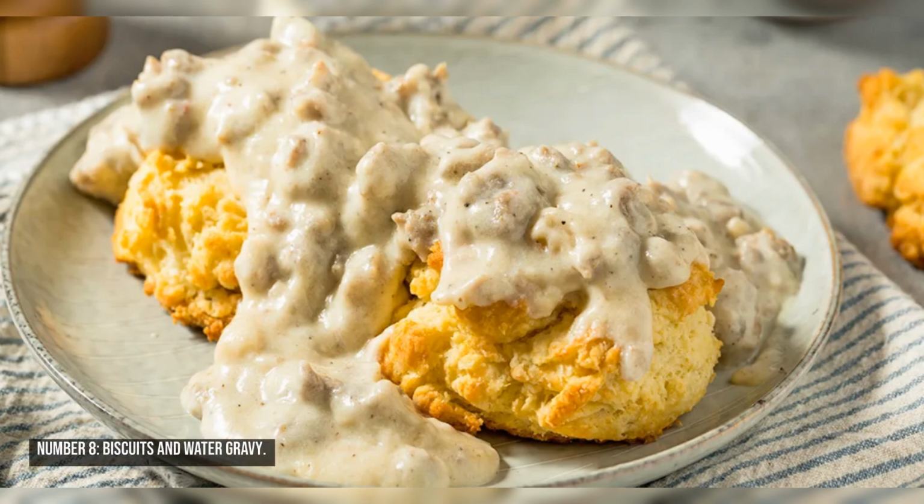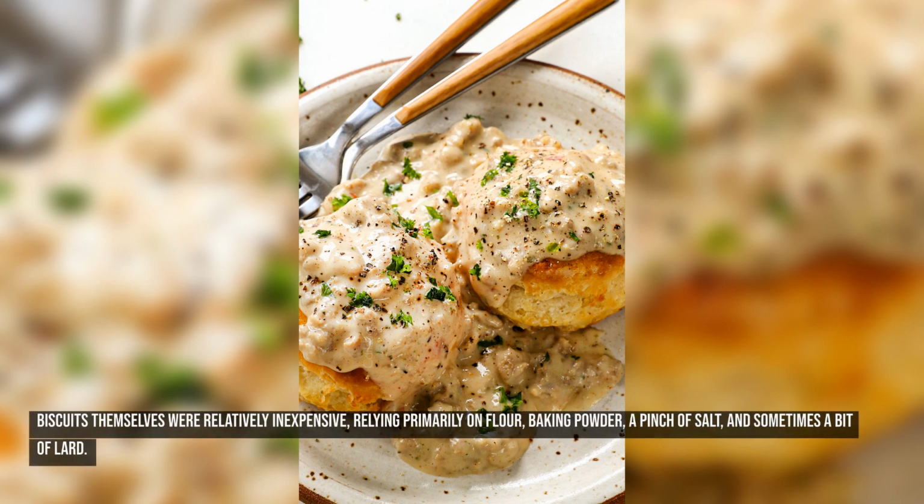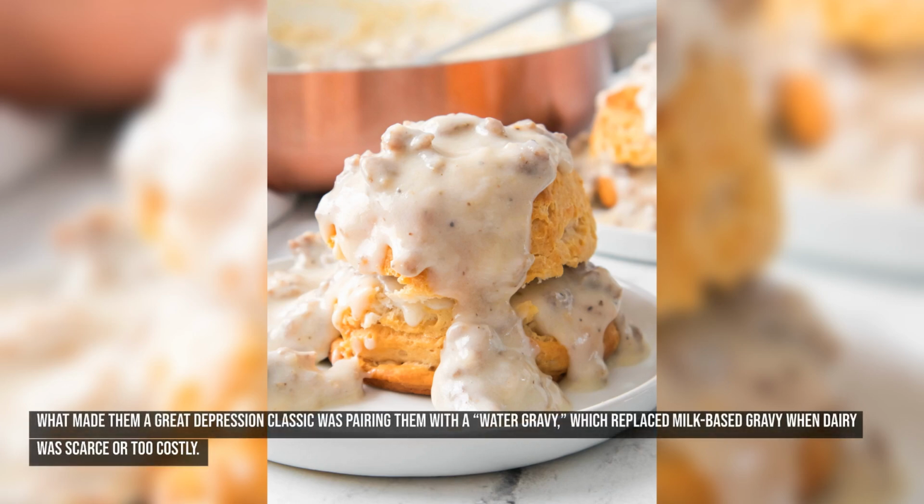Number 8. Biscuits and water gravy. Biscuits themselves were relatively inexpensive, relying primarily on flour, baking powder, a pinch of salt, and sometimes a bit of lard. What made them a Great Depression classic was pairing them with a water gravy, which replaced milk-based gravy when dairy was scarce or too costly.